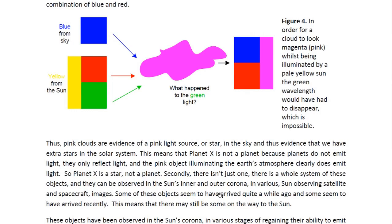So this means that there must be an object in the sky which is emitting light. So it has to be a star. So the pink clouds are evidence of a pink light source or a star in the sky, and that's evidence that we have extra stars in the solar system. And this also means that Planet X is not a planet because planets do not emit light, they only reflect light. And the pink object illuminating the Earth's atmosphere clearly does emit light. So Planet X is a star, it's not a planet. Secondly, there isn't just one Planet X.